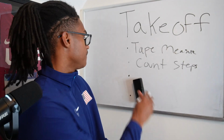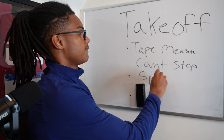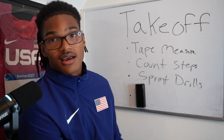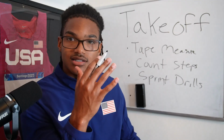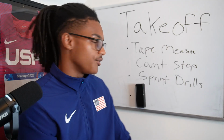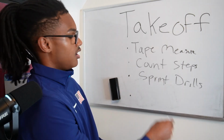And then from that point, running technique, sprint drills. Lock in and focus on your sprint drills. Don't be out there just doing them just to do them. Don't be out there just walking through them just to walk through them. Do everything that you do with intent. Don't lollygag around. Attack the ground. Strike the ground with force. Do all of that, okay? Sprint drills.